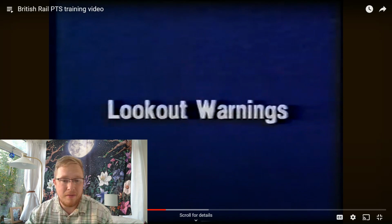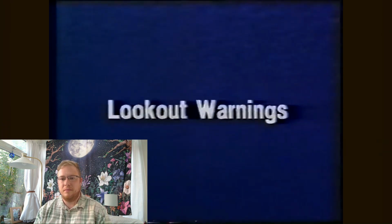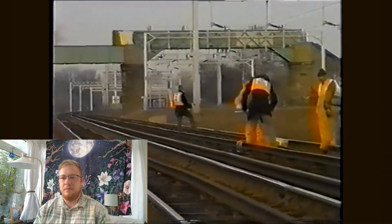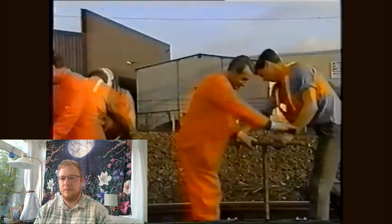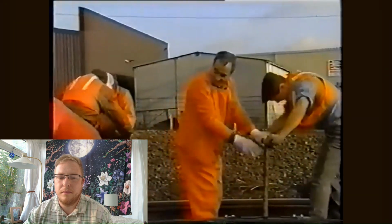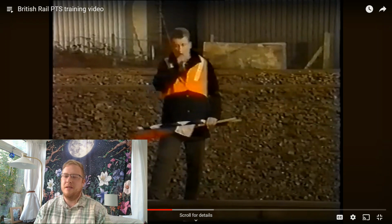Lookout warnings. When you are out on the track, the lookout gives you a warning that a train is coming and on which line. In this case, the PICAR has selected 25 seconds warning for his group. But this may be increased depending on the location and what you are doing. So you'll see that it says he's selected 25 seconds.